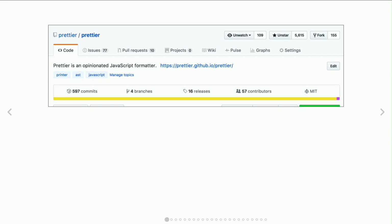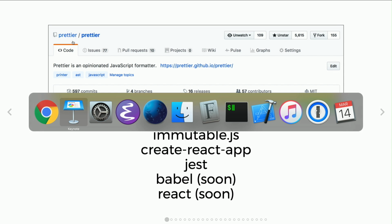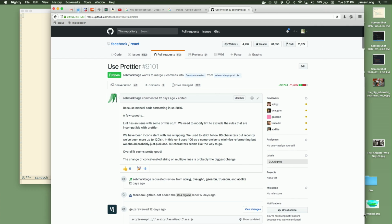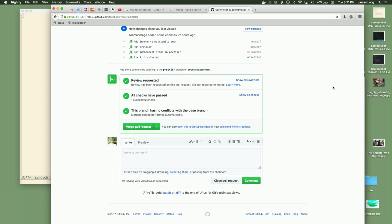The way that Prettier works is it compiles your code to an AST, and then it pretty prints out the AST. So it pretty much ignores all of the original style of the code, so it's a lot more consistent. Some pretty high-profile projects have already started to use Prettier, like React Native Web, Immutable.js, Create React App, Jest, and even soon Babel is going to start using it, and even better, React is going to start using it soon. In fact, they already have this PR open, and it's green, and so yeah, they're going to have it pretty soon.